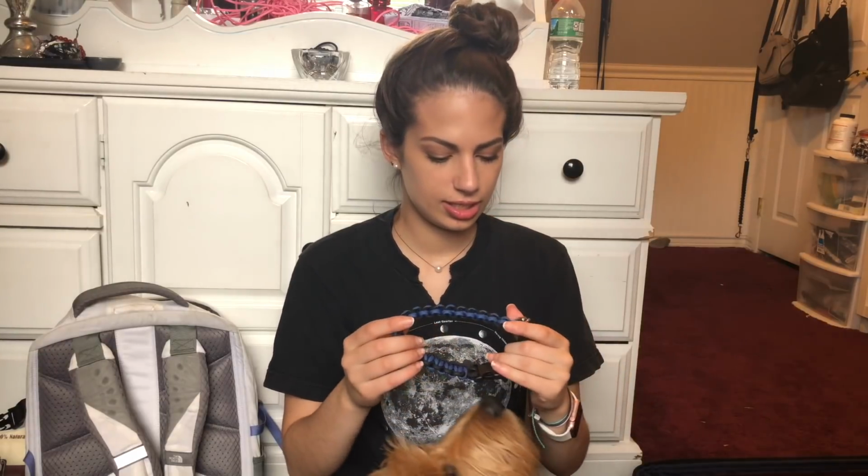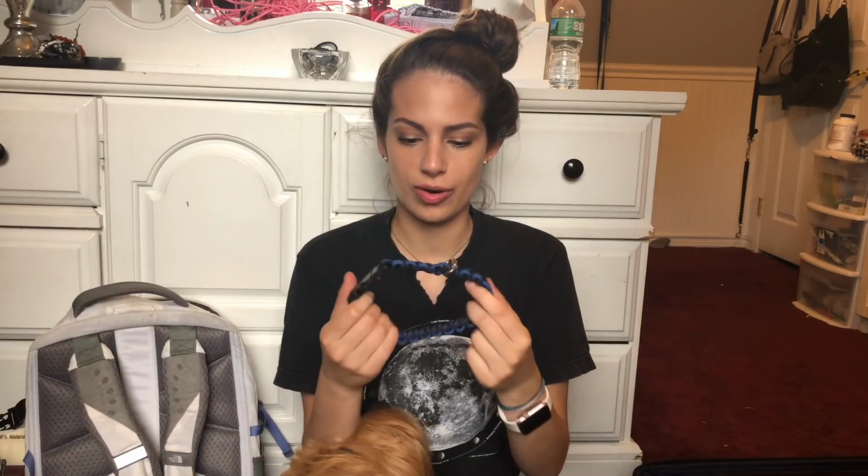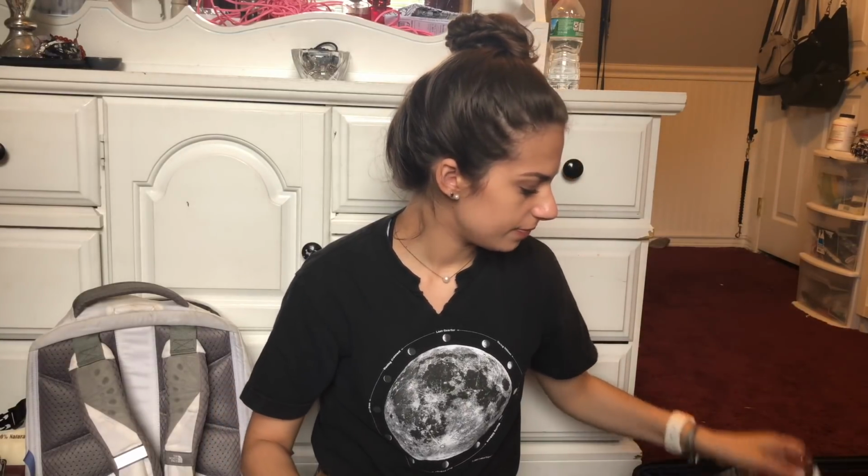I'm bringing this collar. He's wearing a lavender one. I'll show you what he's wearing tomorrow, but I'm bringing this one because he might be getting wet. So when that day comes, I'm putting him in this. It's a little more industrial and it's fine if it gets dirty.